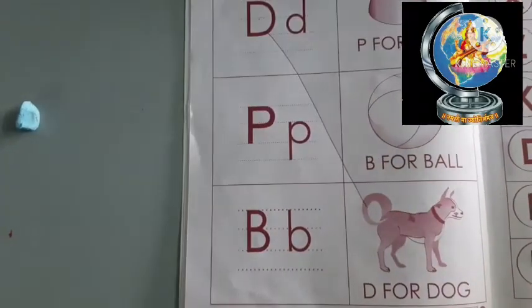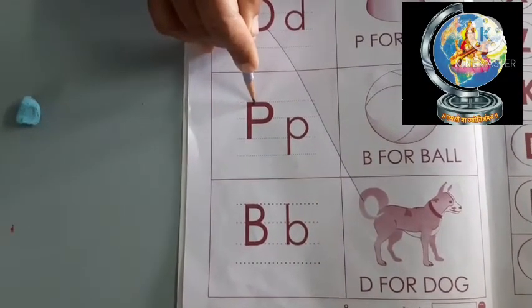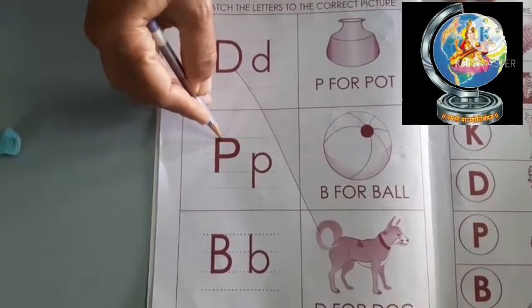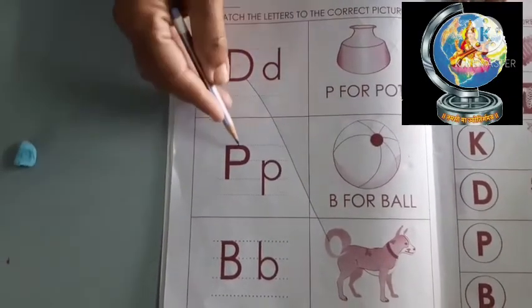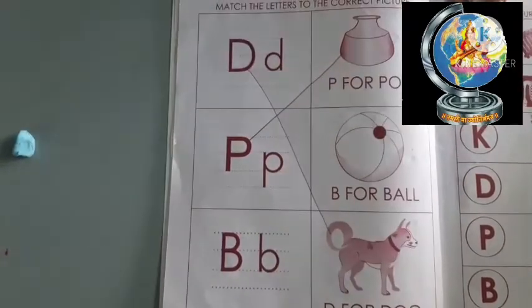Dog. Okay. Which letter is this one? Capital P. Very good. P for pot. Where is the pot picture? Come on, show me. Is this the pot? No, this one. No, this one. Yes, very good. P for pot.